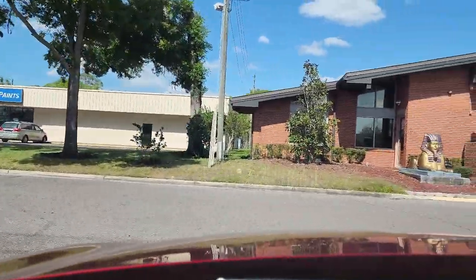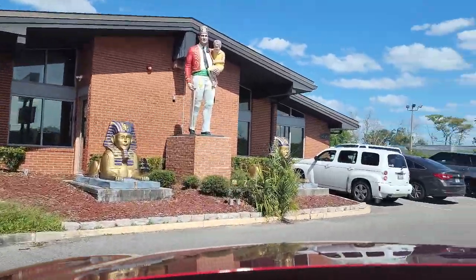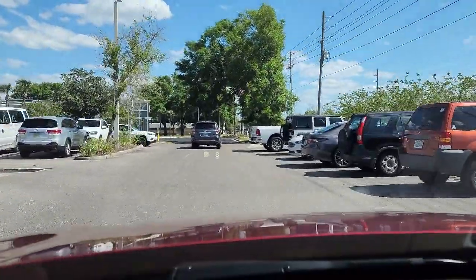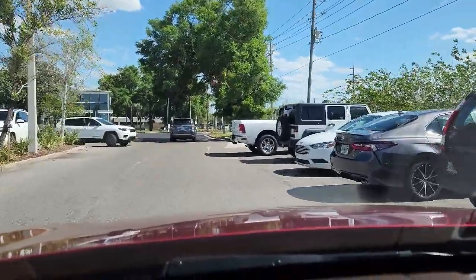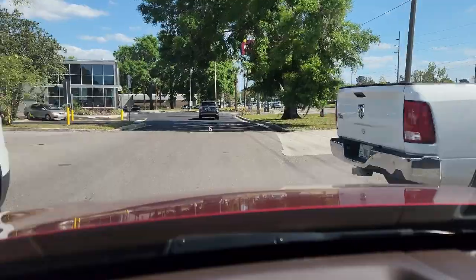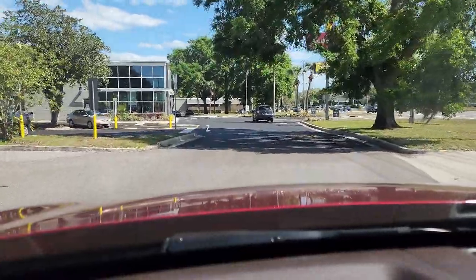This one is from the Orlando card show. I've also seen some people call this the Apopka card show, but I got a little video here of me going into the venue, at least from the road, so you can see what that looks like from the outside. Of course, you'll see the inside here in just a moment as well.